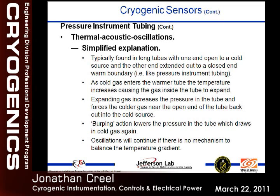You have to look at it to see if it's specifically that. But what will happen is basically you've got cold gas that enters the tube, it starts to come down the tube and it starts warming up. And as it warms up, it wants to expand. And so it changes the pressure in the tube, it raises it, which then tries to push it back out. And so you get this kind of burping action going on. And so it can actually set up a small oscillation that sits there and oscillates back and forth.